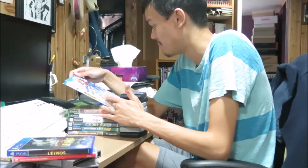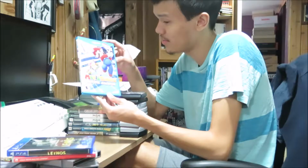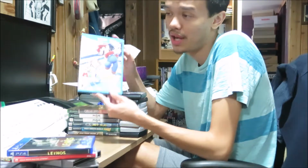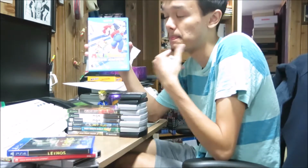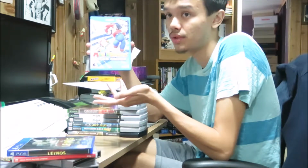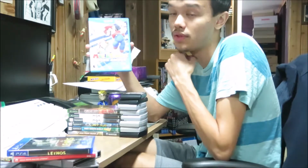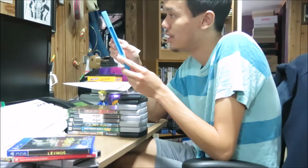And here's probably the biggest surprise, Mario Tennis Ultra Smash for the Wii U. Never did I think I'd be getting a Wii U game anytime soon. But in any case, this was $25, and although I wasn't really looking for this game at the time specifically, I was like, well, for $25, that's a pretty good price even used, because I don't think used it would go for that much, and even the same vendor had it for $45 new, which was also still not too bad.